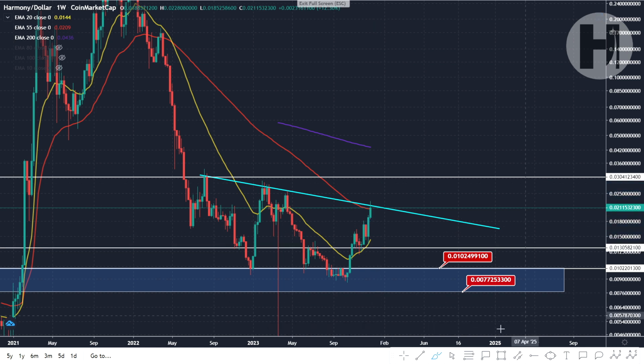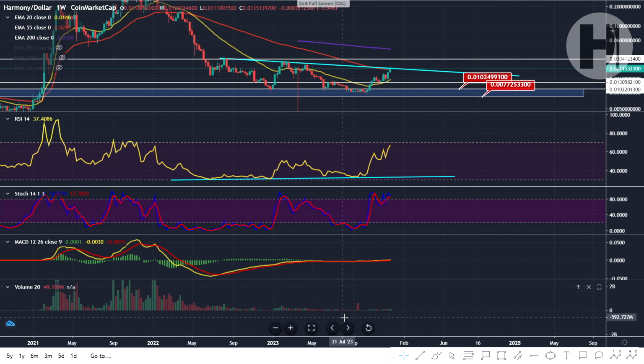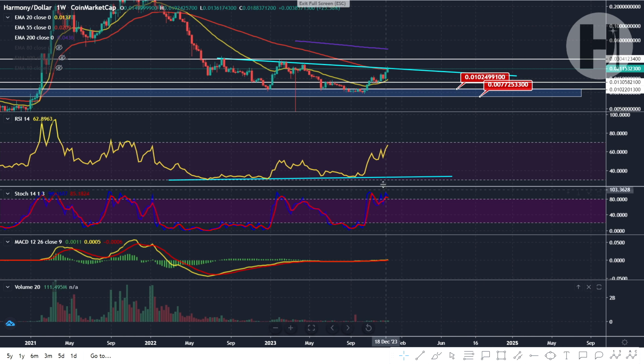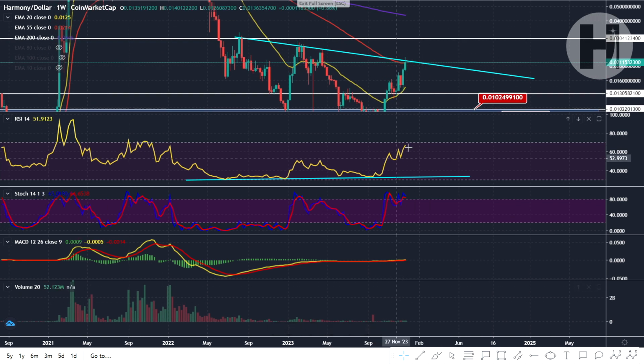We need to see proper volume coming in. If we don't have volume coming in, and as you can see, there is not a lot of volume here. This is nothing compared to what we saw back during the bull market. So once we break above this trend line, we do need to see some volume coming in, and that will essentially be your confirmation of the breakout.